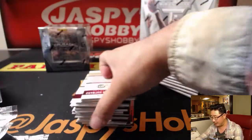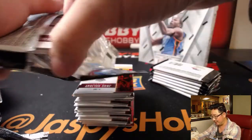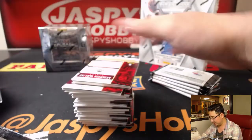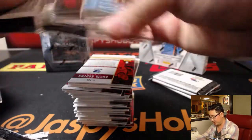So the prices on all of these boxes have gone up significantly. Because of supply and demand. This is 13-14 product, there's not much around. And now that the supply has dwindled a little bit, the demand for it has gone up since Antetokounmpo has been playing lights out for the last season and the beginning of this season. He's picking up right where he left off. So the demand for this has increased significantly. That's why this break was definitely worth it. It's worth a shot, worth the chase.